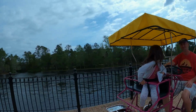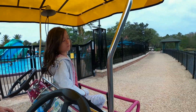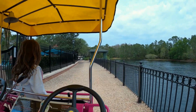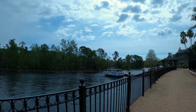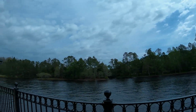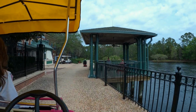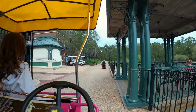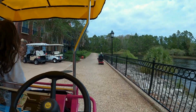And here we go, back to the Surrey Bike. And here we go again, guys. We're going to continue on over again to the Riverside. There you go, Marley.